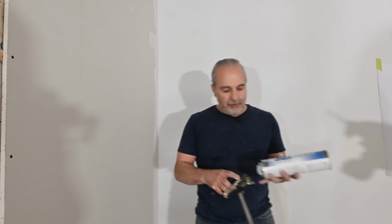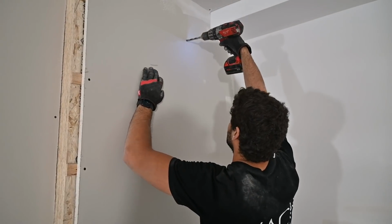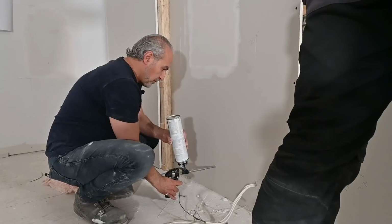Dane's got that ready to go. You're gonna drill the holes. I'm gonna go behind you and start putting a little bit of spray foam inside the panels. Let's go.